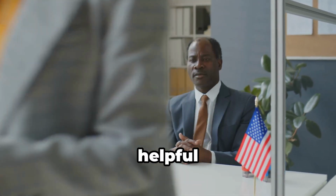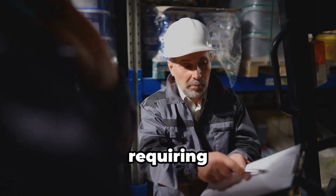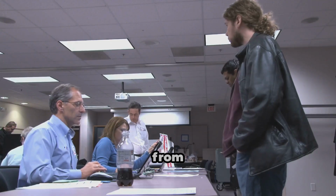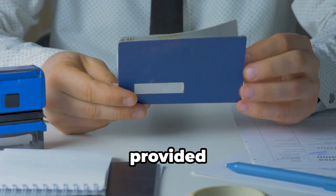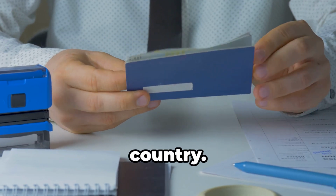They're especially helpful for large shipments, personal relocations, or items requiring special permits. You can find a customs broker through recommendations from your shipping company, online directories, or government-approved broker lists, such as those provided by U.S. Customs and Border Protection or similar agencies in your country.